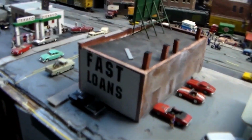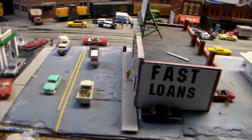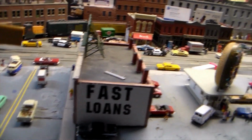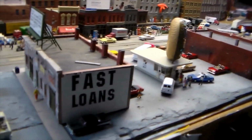Got a nice shot up the street here too. Got a busy little side street here. Trying to keep away from the trains. You can take one shot in at the building here. Oh, we didn't show that building back there, the burned out one. I'll tell a story on that one.